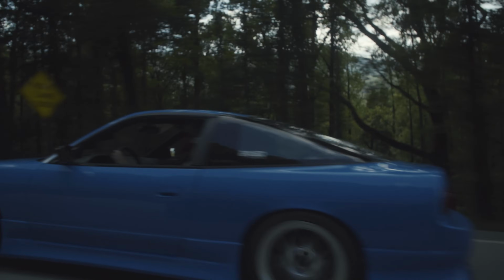It's so cool. So another piece of advice, if you're gonna do a 2JZ swap in an S13, I recommend not using the R154.